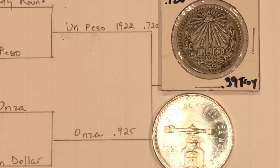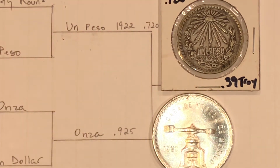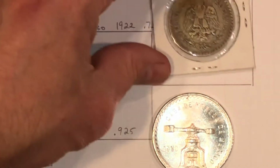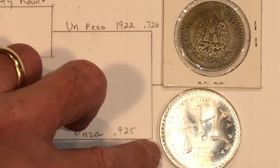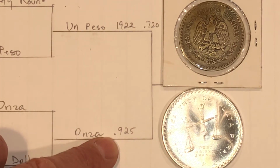This next competition is Mexican versus Mexican, un peso versus the onza from Mexico. You've got a beautiful old 1922 gorgeous coin here, very collectible, especially when they're in a little bit better shape, but it's hard to match all this bullion. A big old hunk of coin here, sterling silver, and often misunderstood, which creates buying opportunities for you if you're on the lookout for these onzas.